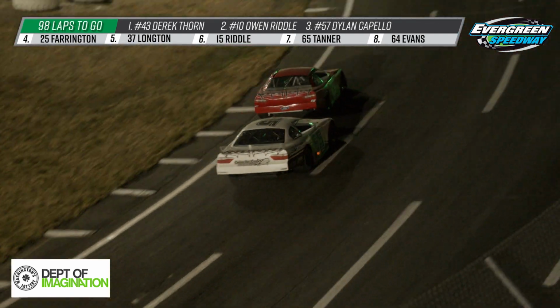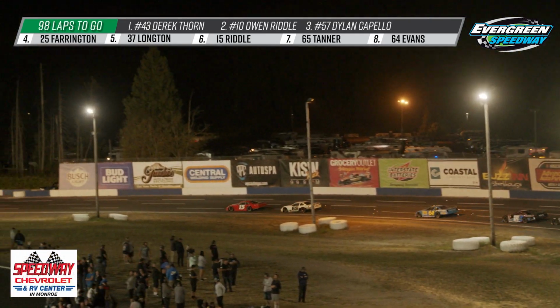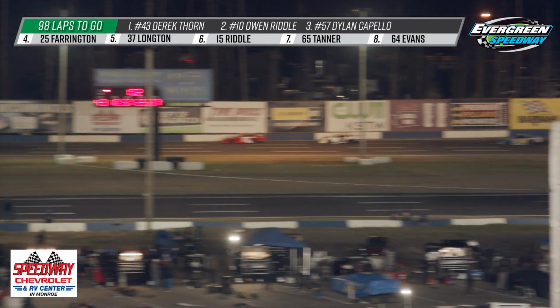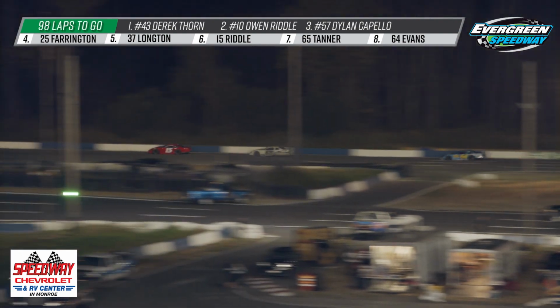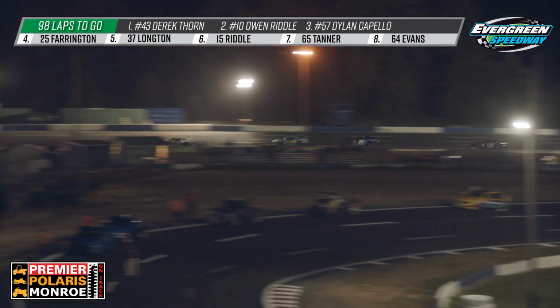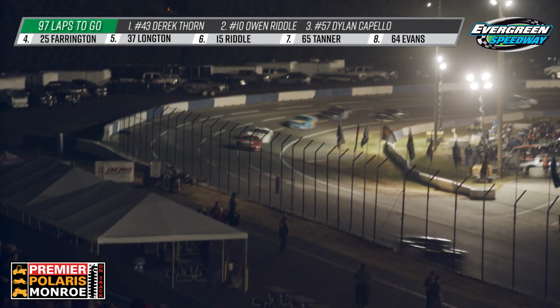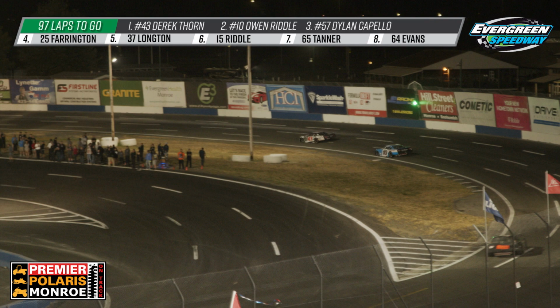Yeah, this back half of the top 10 is really, really good racing. It's from Taylor Riddle all the way back to Donnie Wannet, who sits outside the top 10. It's been phenomenal racing, and it's hard to keep your eye off of it as Tyler Tanner still works on the back bumper of Taylor Riddle, wanting to get by that 15, but he can't wait too long, because Garrett Evans will start putting pressure on the 65 in no time.